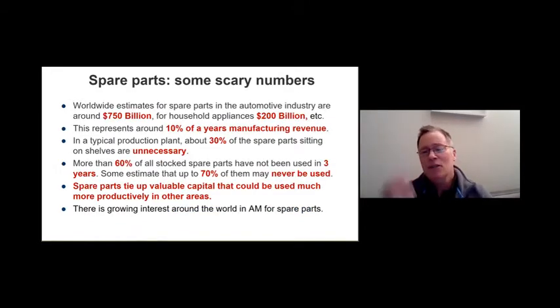So just some numbers, and we don't need to look at all of them, but if you just look at the automotive industry, they have over $750 billion worth of spare parts sitting around doing nothing useful at all. They're just dead space sitting in warehouses waiting for people to ask for them.